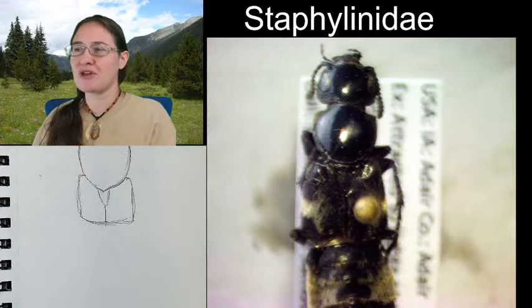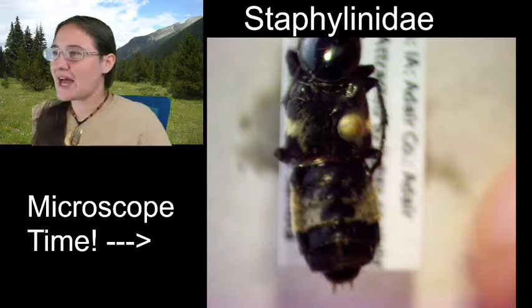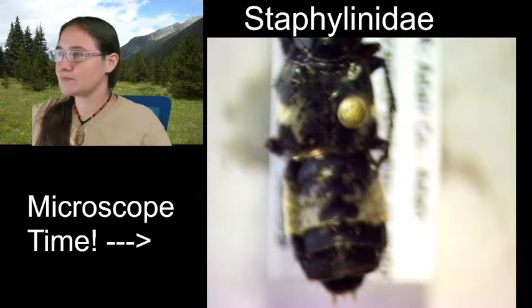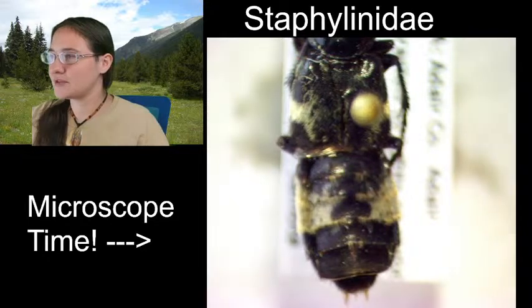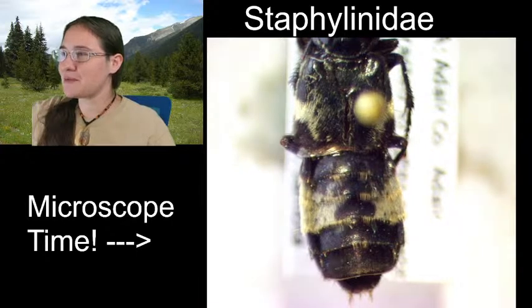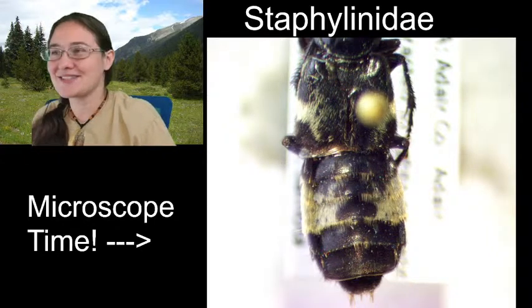Alright, I'm going to move the microscope down. There we go. I just wanted to be able to see my abdomen. Come into focus. There we go. Sometimes it takes a little bit further to come into focus than I expected. Look at that. You can see all of the hairs on the abdomen. Oh, man. This is exciting.